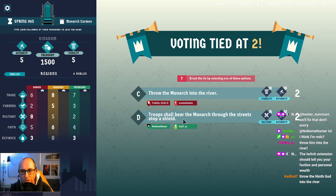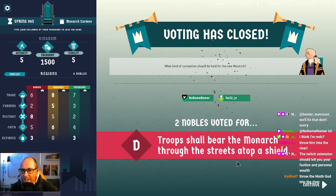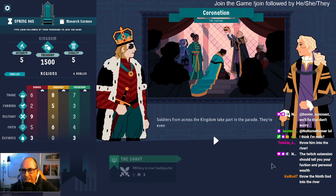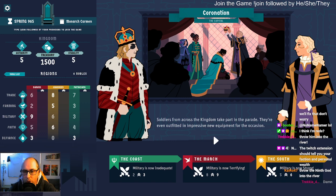Well, you're not throwing me to the river. I think I'm going to be borne across through the streets atop my shield. Haha! I do like this. Soldiers from across the kingdom take part in the parade. They're even outfitted in impressive new equipment for the occasion.